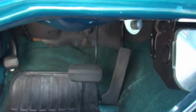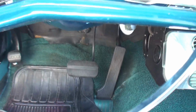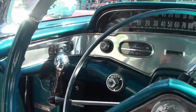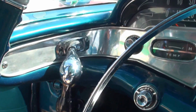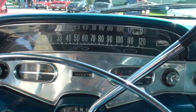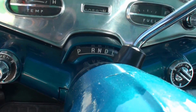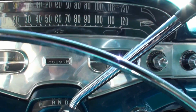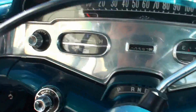And let's take a look at the interior. We've got the dual pedals down there for the automatic. Right. This is what the driver would take a look at. This is what's known as a Powerglide. It only has 2 speeds, low and drive, plus neutral and reverse and park. You don't have 3 speeds. It gets up to about 30, and then it switches right into drive, and it just keeps getting tighter and tighter and faster and faster.